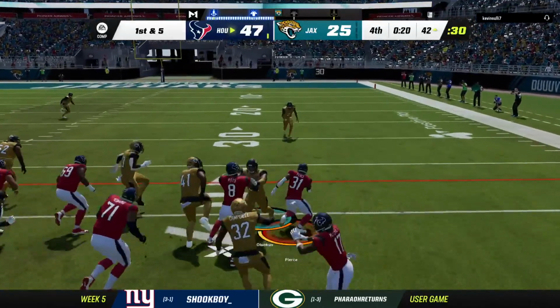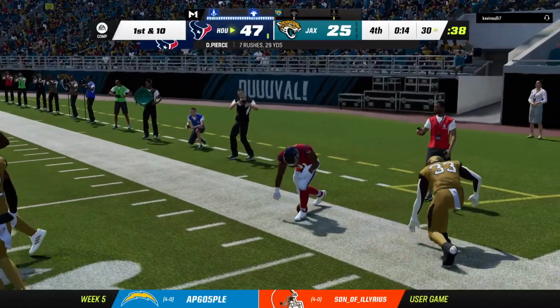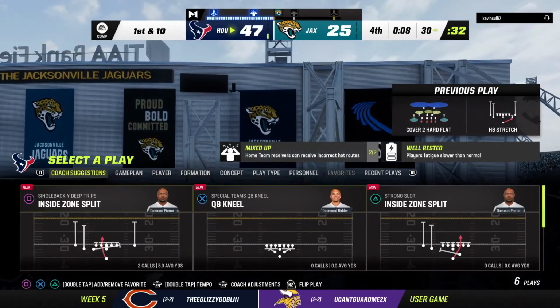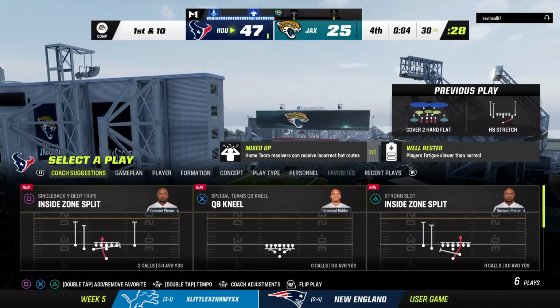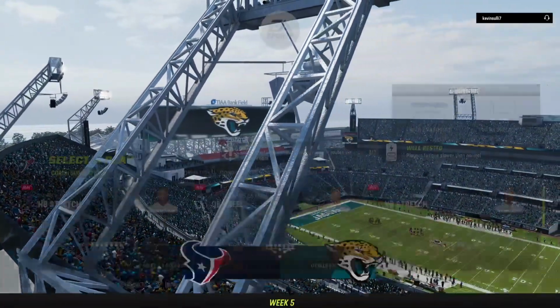Hand off right side to Pierce. Oh, and that one well designed as he'll take this down to the 30-yard line. A fresh set of downs on a gain of 13 there for the Texans. First down, Texans. And we will get a timeout with 2 ticks left.